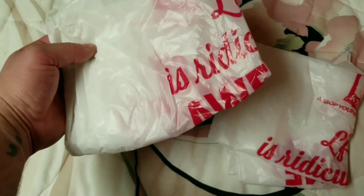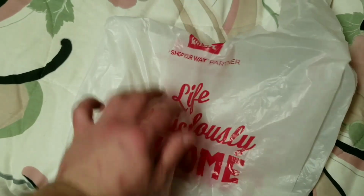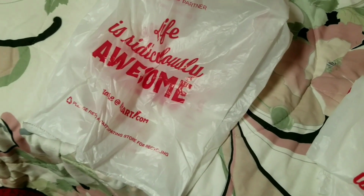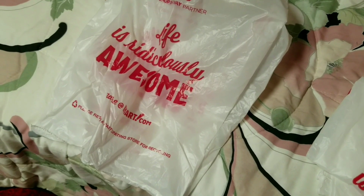I know this is going to be silly too, but I'm saving some Kmart bags from now. Some of these are from the Moon Township Kmart, where they just say life is ridiculously awesome. The bag has the Kmart logo up here. I'm only saving a couple. Periodically they change the graphics on the bag, so I figured why not. I'd hang on to a couple here.